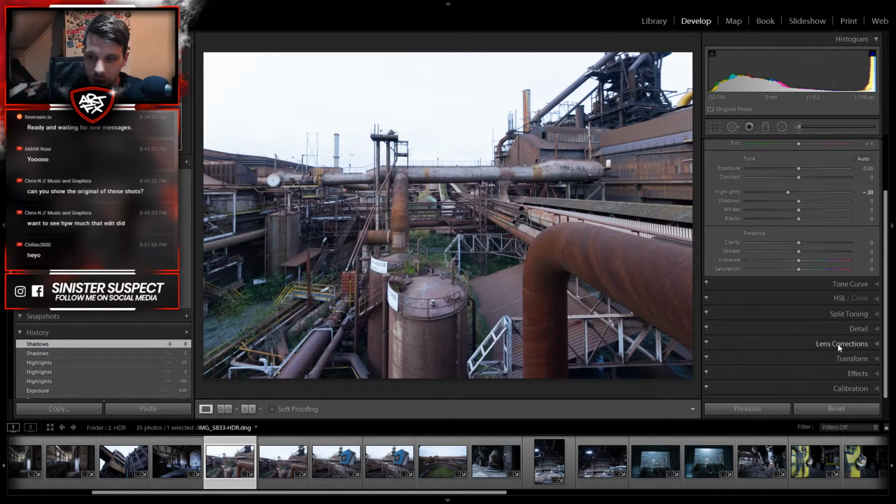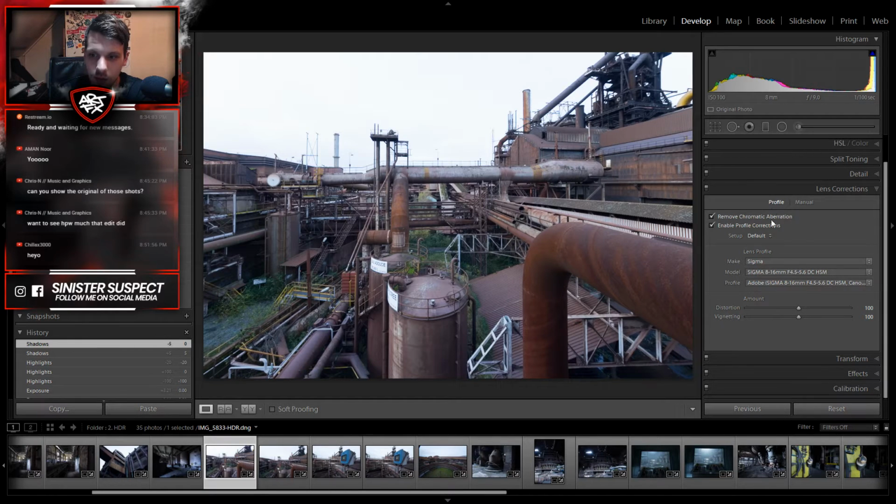Now, one thing I want to do, when you apply the profile correction, it also removes the vignetting of the lens, and I usually like that vignetting, to be quite honest, so I'm actually going to keep that in here. So I'm just going to bring that back.